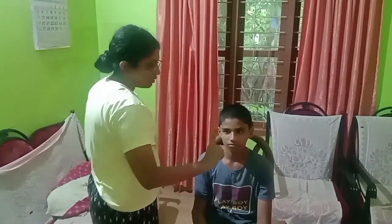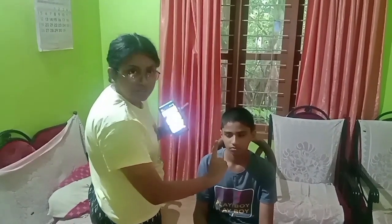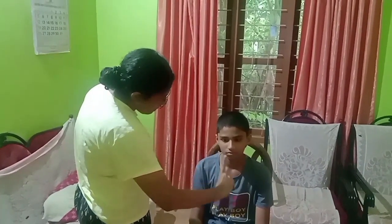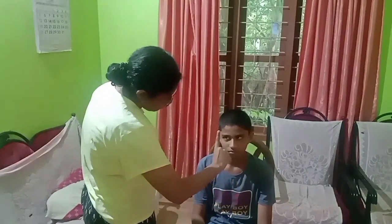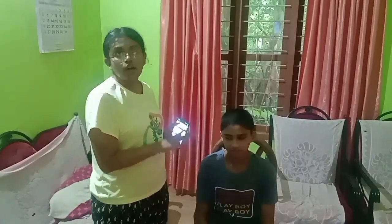For checking the ocular movements, I'm going to place my finger and tell the patient to focus his eyes on my finger and to move his eyes according to my finger. For checking the trochlear nerve, I'm going to take my finger inward and downward. As you can see, his pupil moves along with my finger, so both the nerves are not affected.